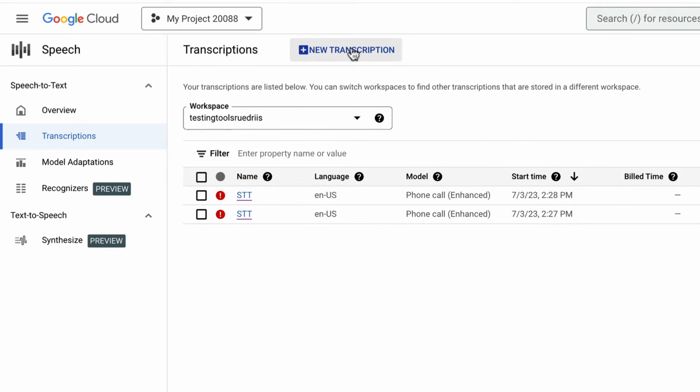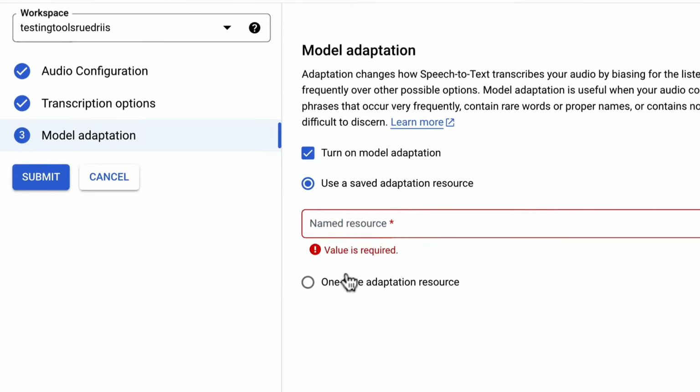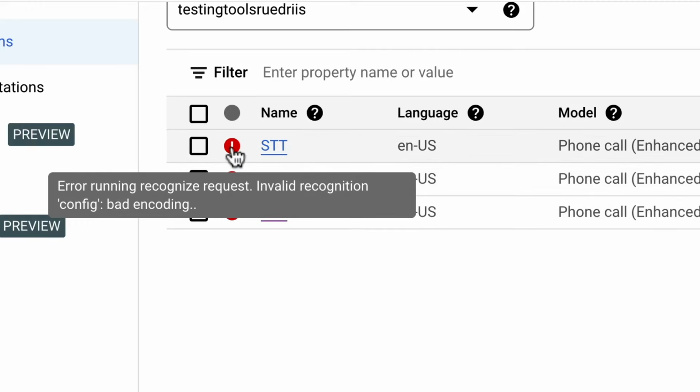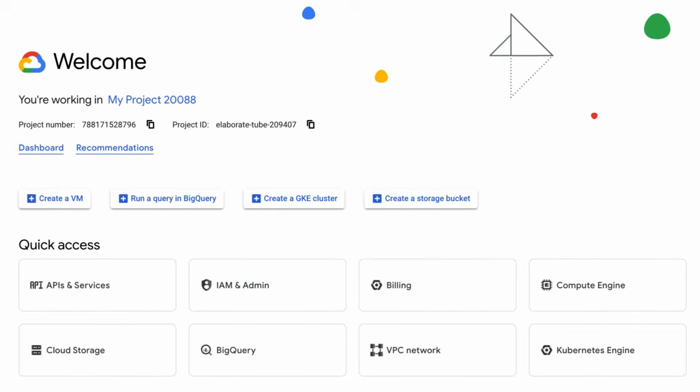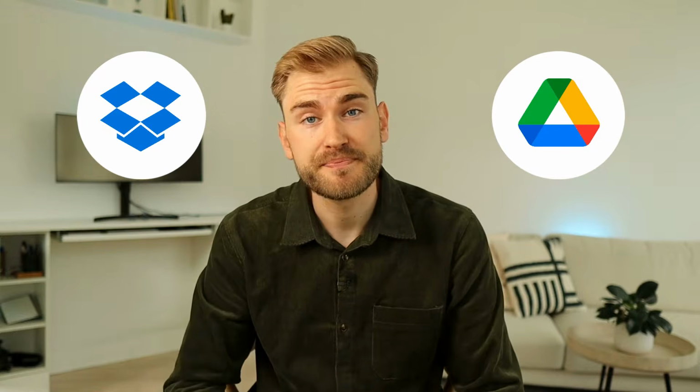One downside of using Google Cloud is its interface. Way too technical and confusing for a simplicity lover like me. You're asked to make a lot of decisions before you get any results, and the engine actually failed me a couple of times. Maybe I did something wrong, but use Google if you're somewhat technical or you're already weaved into the whole Google Cloud solution. If you're not, you'll appreciate this next independent tool that still integrates with Google Drive and Dropbox to automatically transcribe the files you upload.